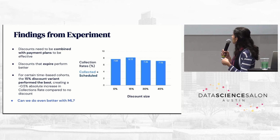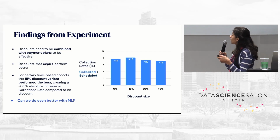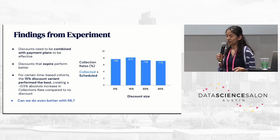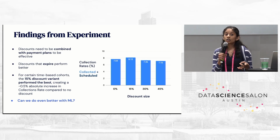And this is a very meaningful increase at the scale we're talking about. So that was our initial experiment where we tested out these discount levels, where everyone in the experiment group got the same discount. And then our next question is, can we do even better with ML? Can we use ML to intelligently determine for each patient, should they get a discount? And if so, how much should that discount be?